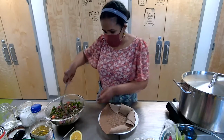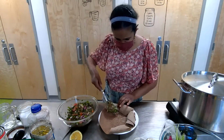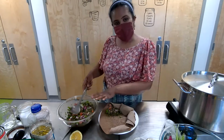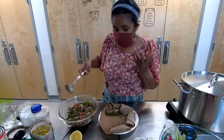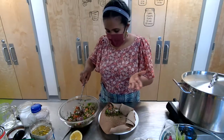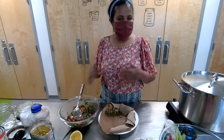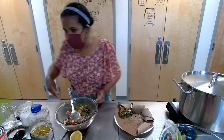So I'm going to put some salad on the side. You can use any salad. And this one, if you make it a little bit ahead of time, keep it in the fridge. Or if you go to a potluck at a friend's house, you can bring this and put it in the fridge. It can stay overnight, or in the morning, a couple of hours. It will have more good flavor. So, yeah.